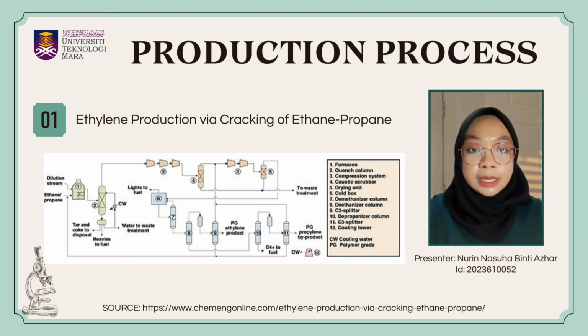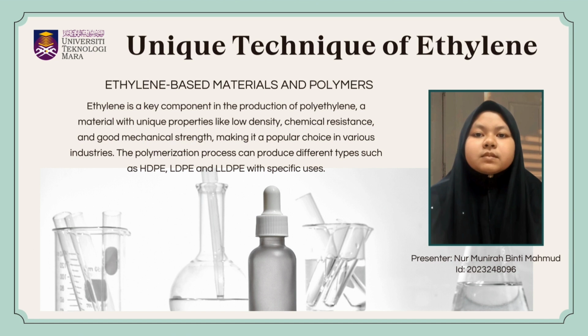The last step is separation. The dried cracked gas is fed to a cool box for the removal of the hydrogen and light hydrocarbon while minimizing the ethylene losses. Unique technique of ethylene.